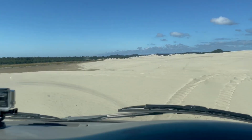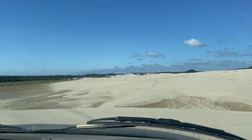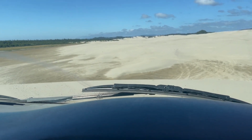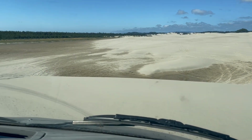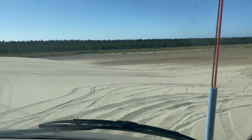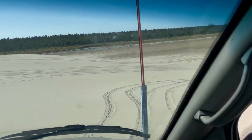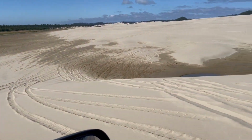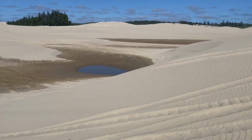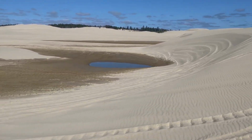Don't go over that hill. Oh, what's on the other side of this hill? Okay, yeah, no, that's probably too steep. Oh my goodness. Okay. That would have been really bad.